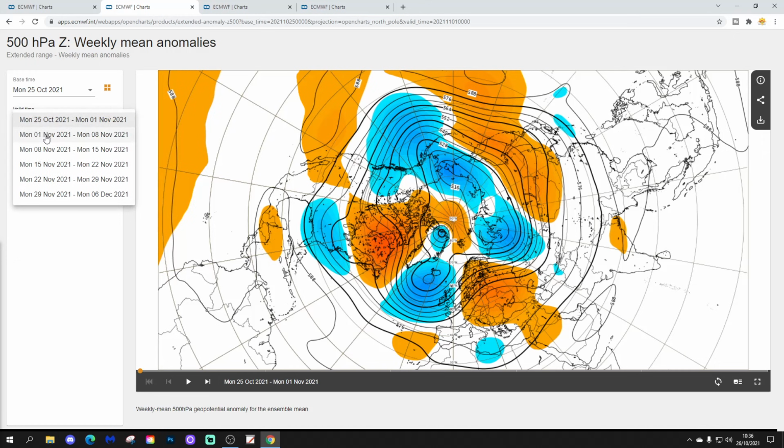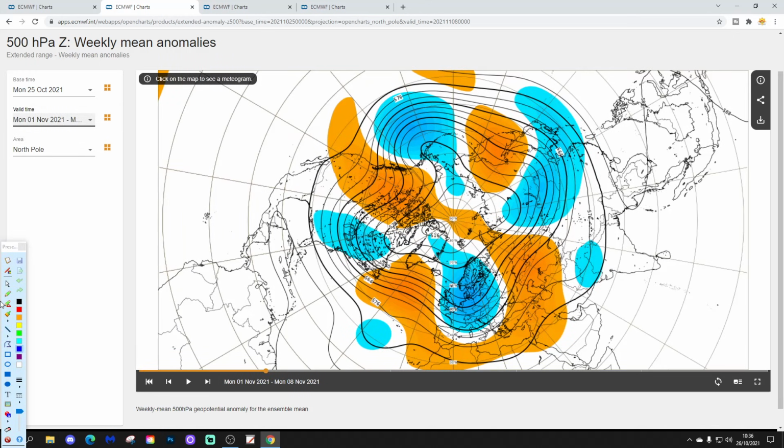So the 500 millibar height anomaly for week 2, again showing that mid-Atlantic ridge idea. High pressure through the North Atlantic up towards Greenland, trough of low pressure, again is extending through the northern and western part of Europe, but pushing eastwards as well, and the ridge is being pushed back to the far east of Europe and west of Russia. We have got some higher pressure down there as well.